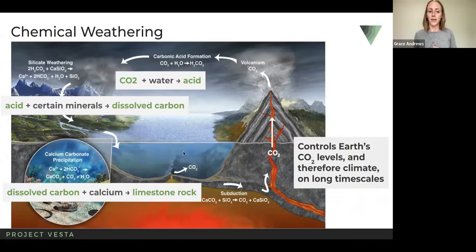So dissolved carbon and calcium, you get rock, and eventually that limestone rock gets subducted, melted basically, and that CO2 gets re-released. And so this is the cycle that Earth goes through. And our net process here is we started with carbon in a gas, we turned it into a dissolved form and eventually into a rock. So you had two phase changes here. So this is how the Earth does it. It's a very, very lovely process, but it takes a really, really long time.